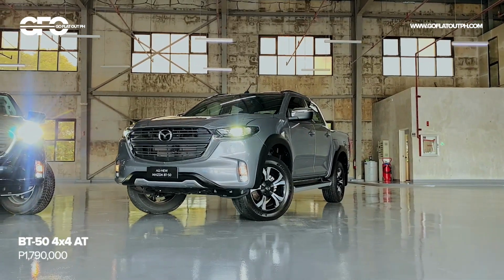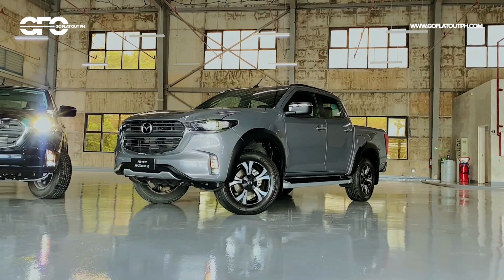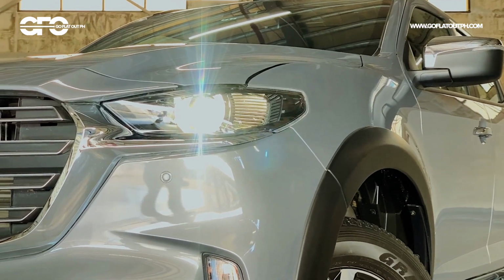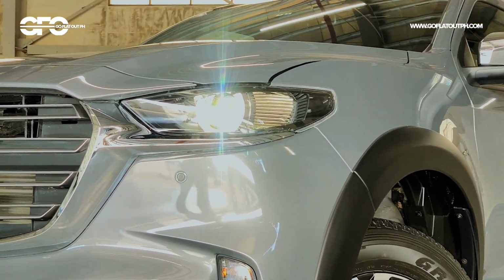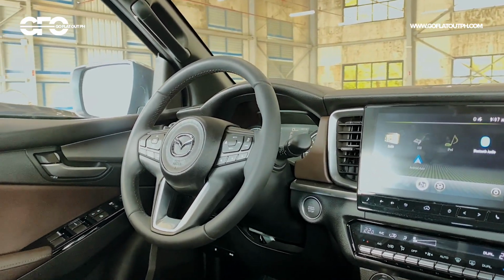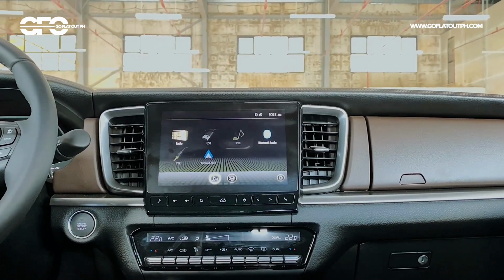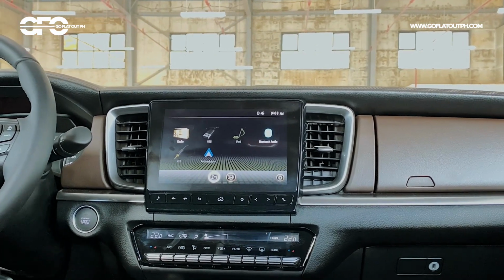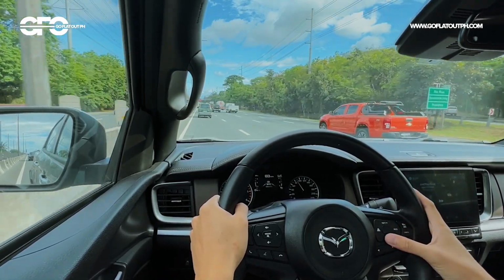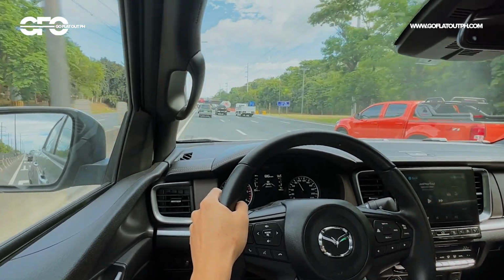This top trim 4x4 model that we have here retails for 1,790,000 pesos. And this now gives the benefit of LED daytime running lights, 18-inch alloy wheels, smart entry with push-button start, leather interior, power adjustable driver's seat, a larger 9-inch infotainment system, 8-speaker sound system, and a full suite of advanced driver assistance tech, which includes automatic emergency braking, full-speed adaptive cruise control, lane departure warning, blind spot warning, rear cross traffic alert, and automatic high beams.